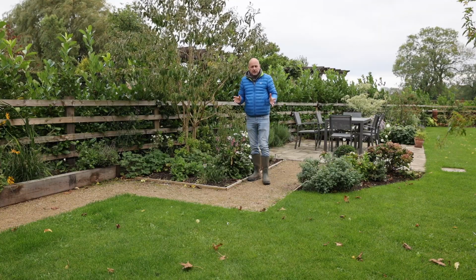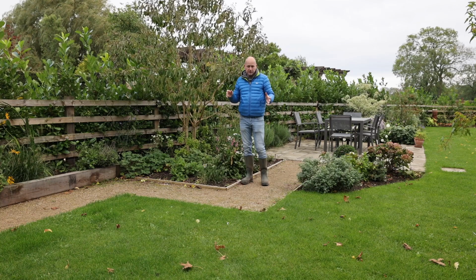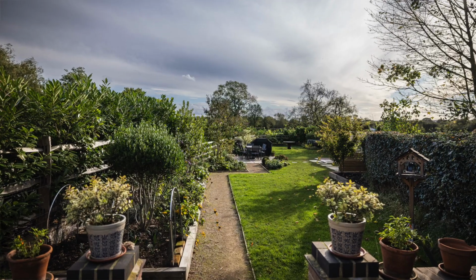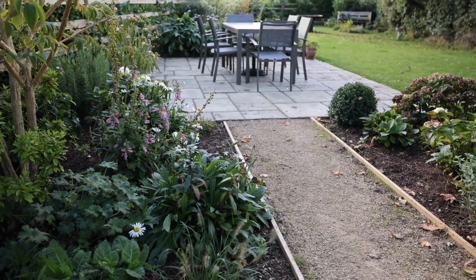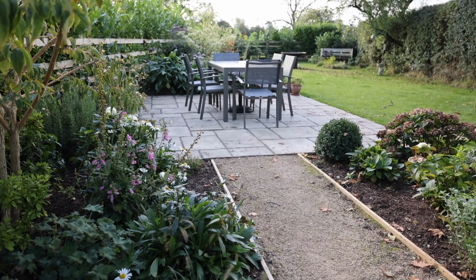So the garden is only 7 months old, and there's many elements that both myself and the clients are really delighted with. So the lead line of the path, this tree was a great focal point at the end of the path, and all of the planting and everything else is really establishing, as you can see, quite well considering it's only 7 months old.